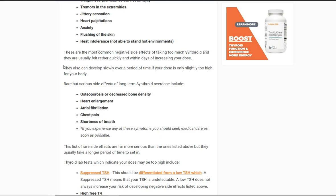One is osteoporosis, or decreased bone density. If you take too much Synthroid, it amps up the turnover of bones in your body, because your bones are constantly being strengthened and broken down. This whole process is occurring constantly all the time. But if you rev it up too much, then you might turn over more than you're building, which hollows them. It doesn't really hollow them out, but you can kind of think of it in that way, and makes them less dense and increases the risk of fracture.